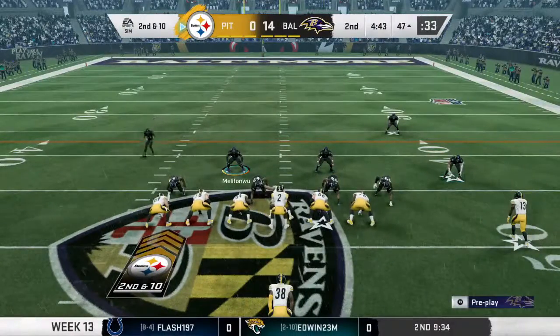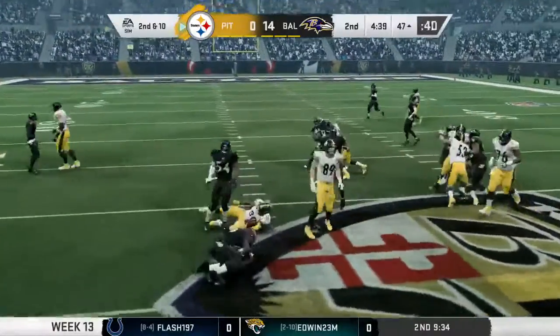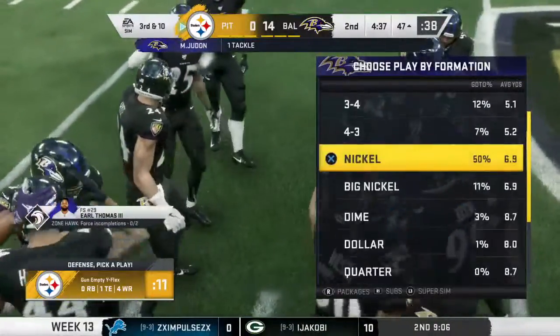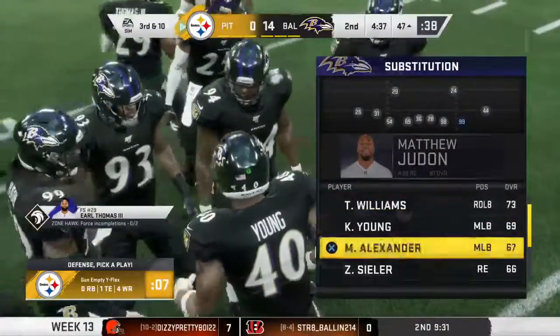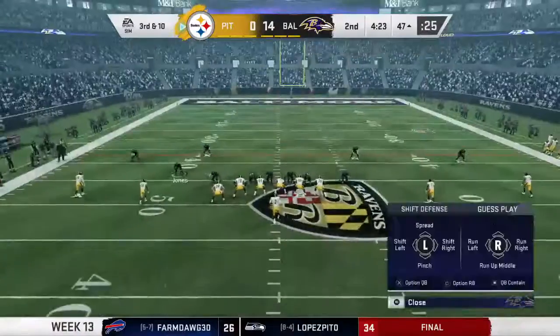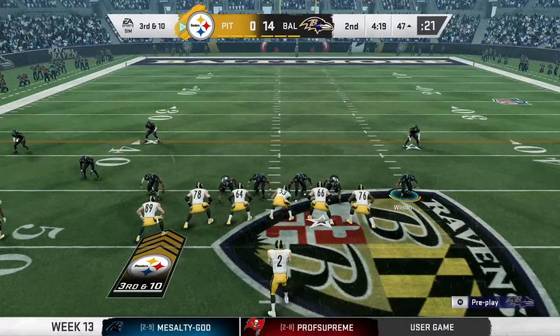So now 2nd and 10 after the incompletion on 1st down. This is Samuels, and he is swallowed up right at the line of scrimmage. No gain on that one as it brings up a 3rd and 10. Those are the plays this defense needs with the deficit they're facing. It certainly is, and they've got to continue to swarm the football and hope that someone, while they're holding up the ball carrier, can get in there and rake it and lock it free. They need to get some takeaways as well.